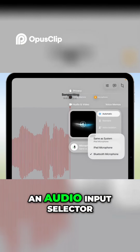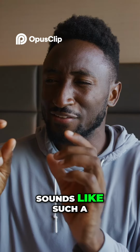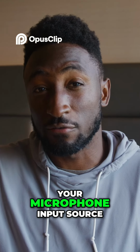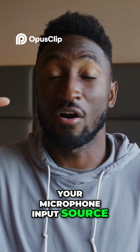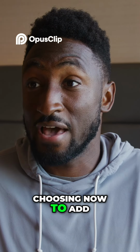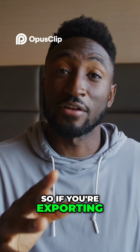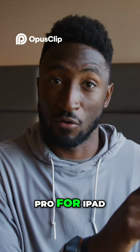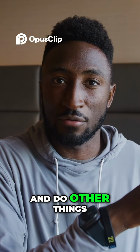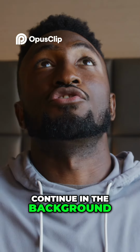There is even an audio input selector built in now for all media apps, which sounds like such a small thing, but do you know how hard it's been to change your microphone input source on an iPad for all of these years? It's like they're choosing now to add it. Great. Also, background activities. So if you're exporting something from Final Cut Pro for iPad, you can close the Final Cut Pro app and do other things, and the export will continue in the background just like a computer.